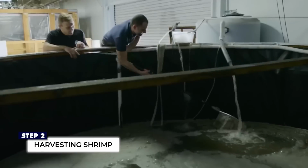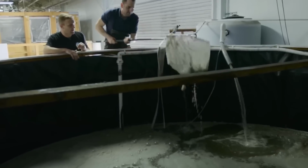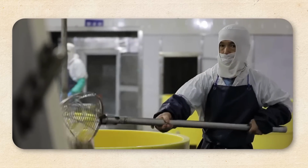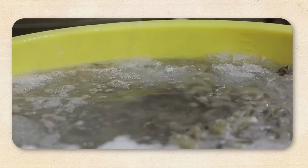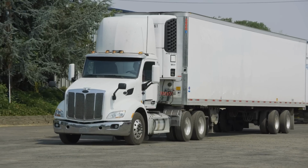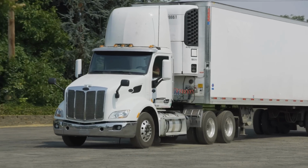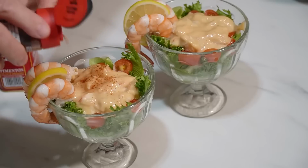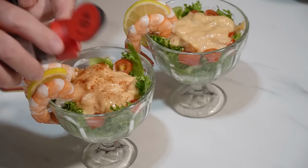After 3 to 6 months, the shrimp are finally ready for harvest. Workers use giant nets to gently scoop them up. And to keep them fresh, they go straight into an icy bath. This stops bacteria and preserves that sweet ocean-fresh taste. From here, they'll be quickly transported to the processing plant, where they'll get cleaned, cooked, and turned into the delicious shrimp cocktail you know and love.